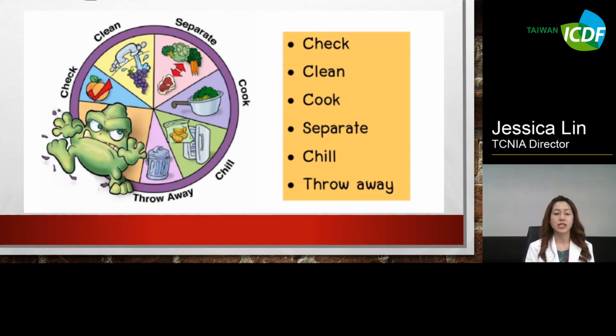So I think this diagram illustrates the concept very well. We'll start from the very left and go clockwise, from left to right. The steps involved in preventing foodborne illness are: check, clean, separate, cook, chill, and throw away. So six steps are involved, and we'll go through each of them individually.